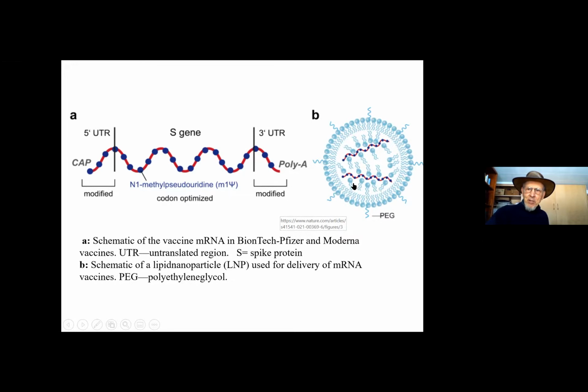It's in this capsule, and these little squiggly things are fatty acids. One end, the little ball end, is hydrophilic or water-loving, because mRNA is soluble in water but not in lipid. And these squiggly tails represent the hydrophobic or more fatty part of the fatty acid. And this circle here shows you that this hydrophilic part on the outside makes the whole vaccine water soluble, but it enables it to get through the cell membrane.